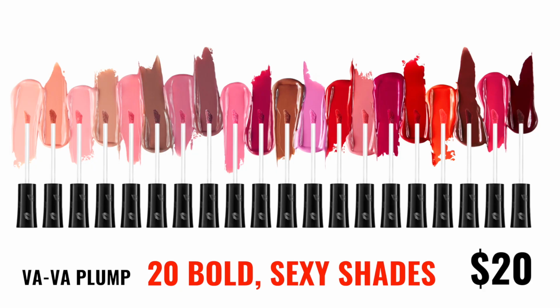I look way cooler than I actually am. I'm just so excited to share these with you. They come in 20 sexy bold shades and I love that they really plump. So you're getting plumping and the color really stays on.